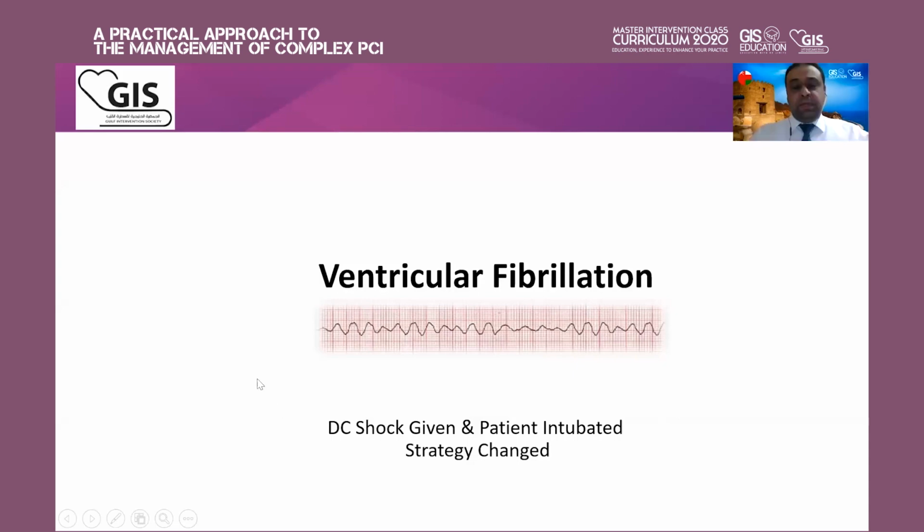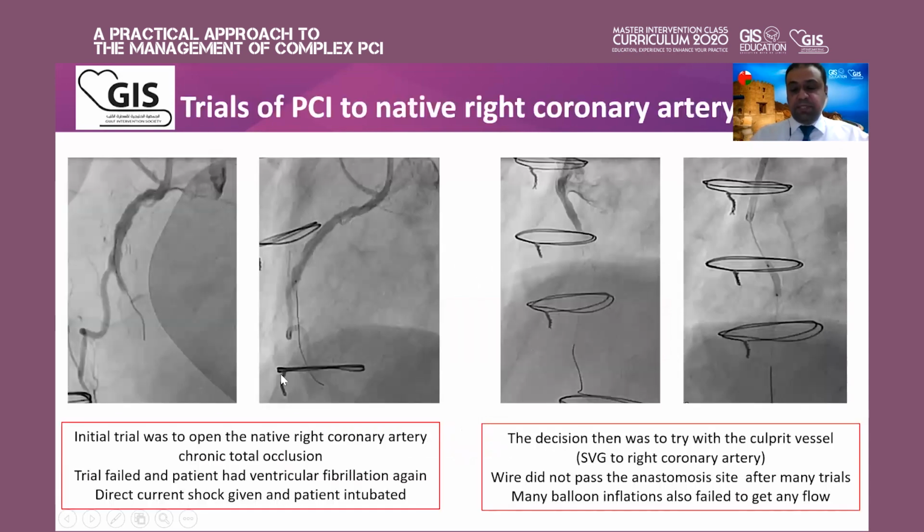So the DC shock was given and the patient at this stage was intubated. So I needed to change my strategy at this time. After failure of passing this and the patient deteriorating, I then opted to move to try opening the culprit, the SVG, saphenous venous graft, to RCA.